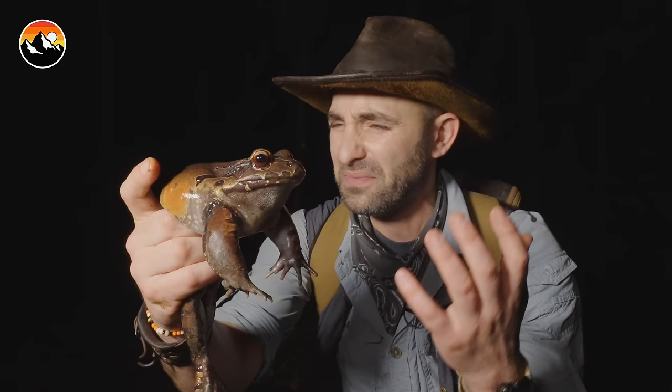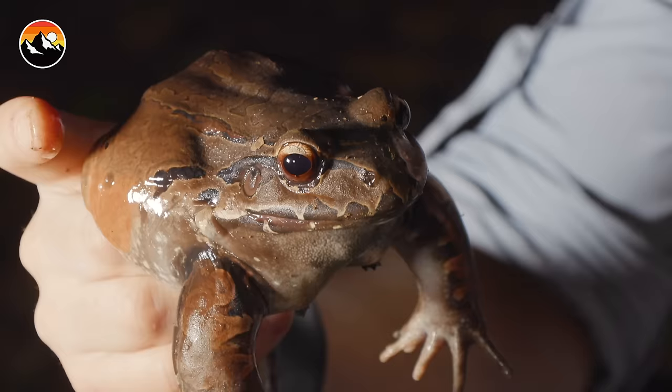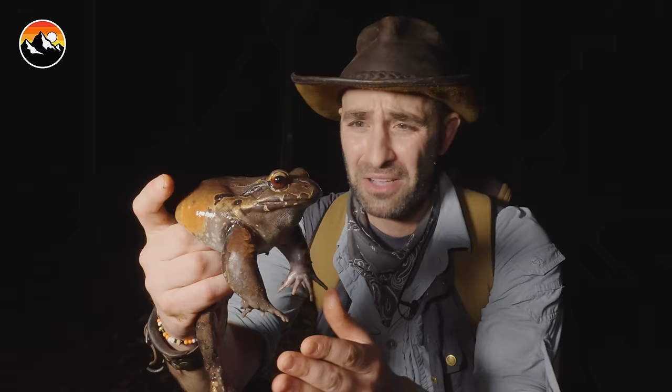Now, if the sound doesn't drive you off, these frogs secrete a very potent toxin from their skin. It smells very pungent, and if you have any scrapes or cuts on your fingers and it gets in there, it is going to burn like crazy. And actually, if that mucus is on your skin for too long, it will just start to burn on its own. It smells absolutely terrible.